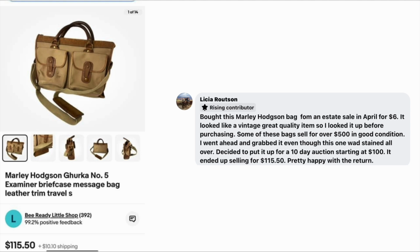Leisha Rouston bought this Marley Hodgson bag from an estate sale in April for $6. It looked like a vintage, great quality item, so I looked it up before purchasing. Some of these bags sell for over $500 in good condition. I went ahead and grabbed it even though this one was stained all over. Decided to put it up for a 10-day auction starting at $100. It ended up selling for $115.50. Pretty happy with the return.